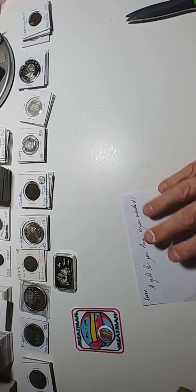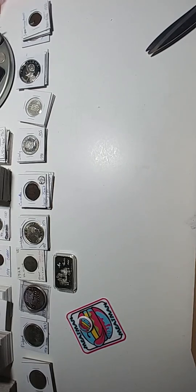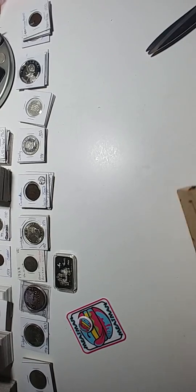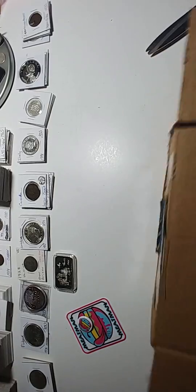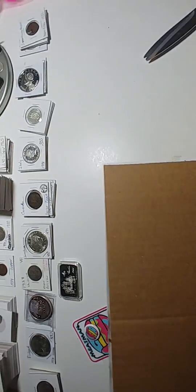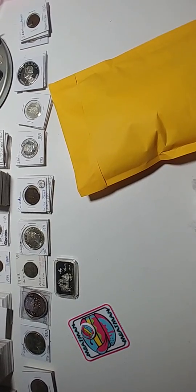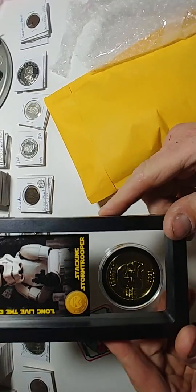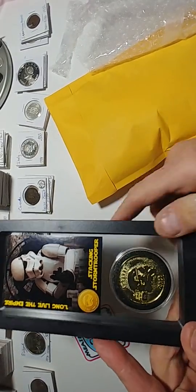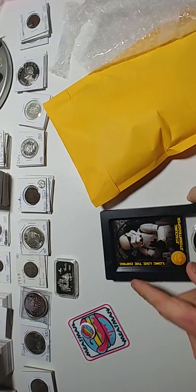And let's get into the main prize. Because if I remember right, this has something very special. Very well packaged. Oh, here we have Stacking Stormtrooper's challenge coin. This one is number one of his gold. Wow, that thing is actually pretty beautiful. That's cool.